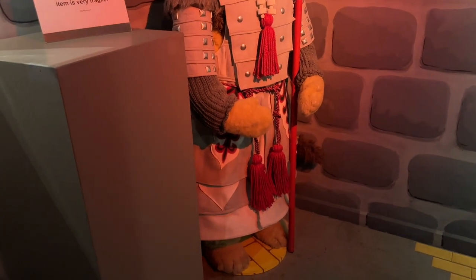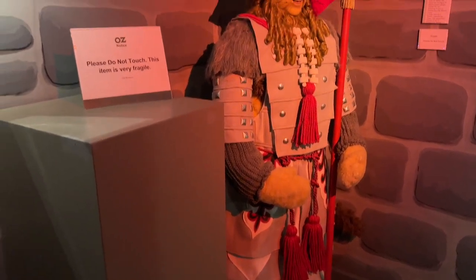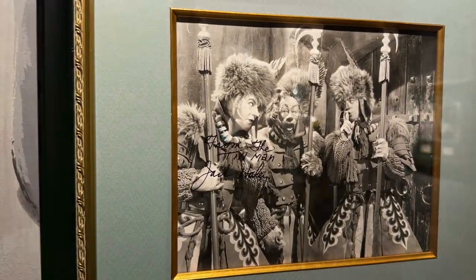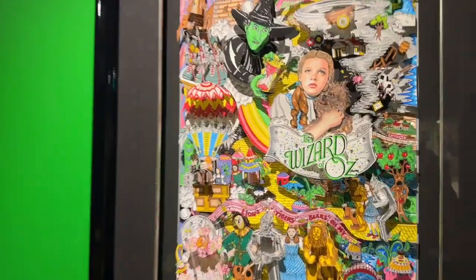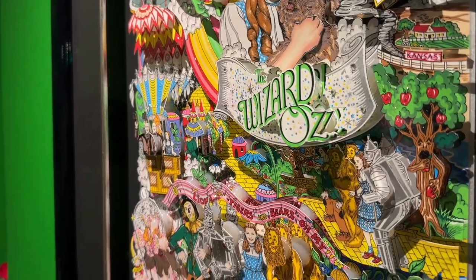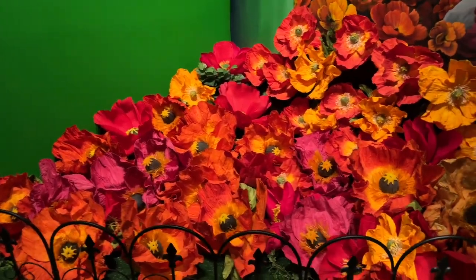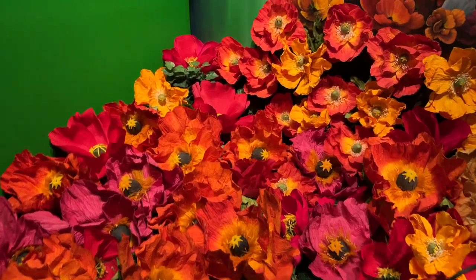Ooh. I don't remember that outfit. Oh. Now I remember. This is pretty neat. Check this 3D. Pretty cool. This is the poppy field. I better not cross. I might get sleepy.